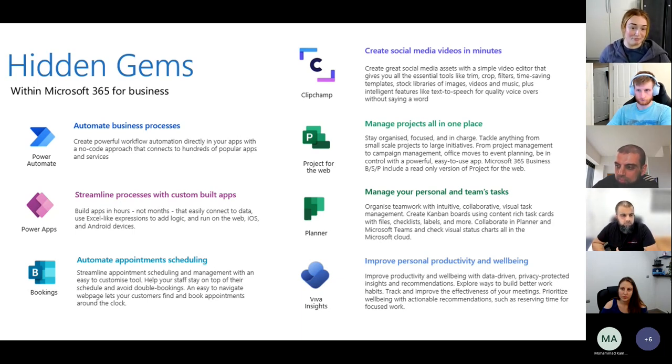Again, I won't go through this in loads of detail, but you can see it. I know the main ones that we use, and please shout out if you are using any as well, or if you didn't know that some were included, your Power Apps, your Power Automate. Bookings, I think we are just starting to use that. Planner, 100%, I love that. Obviously, I've got to be as organised as possible. But yeah, does anyone else use these on a day-to-day basis or know of them?